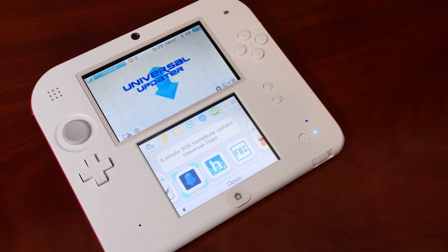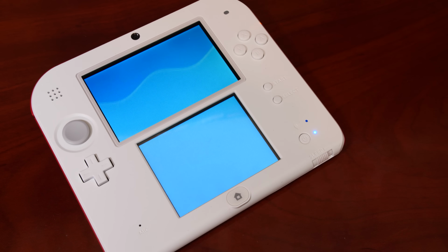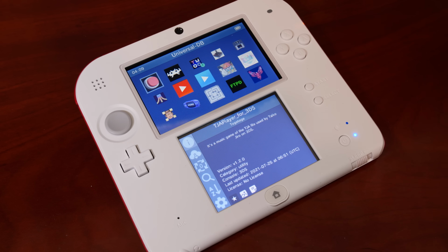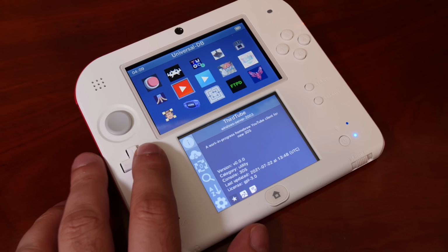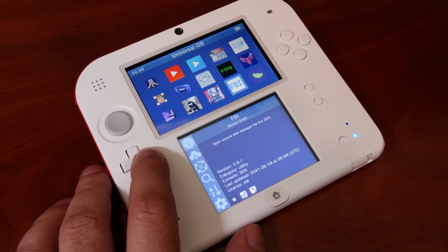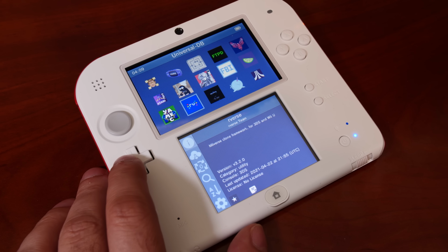But you don't have to use a CIA file, you can use the traditional homebrew launcher that will have the exact same effect as installing the CIA file. Anyway, once you've installed the universal installer, you can now browse, install, and launch any homebrew that's available, provided that you have an internet connection to your 2DS.